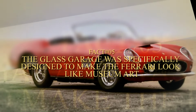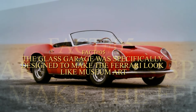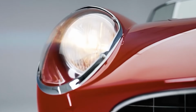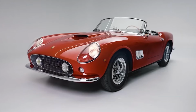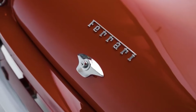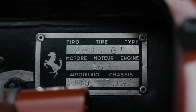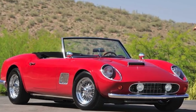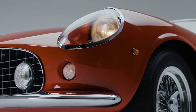Number 5. The glass garage was specifically designed to make the Ferrari look like a museum piece. But here's where production design genius emerged. Production designer John Corso deliberately created Cameron's garage as a sterile gallery space, rather than a functional storage area, using floor-to-ceiling windows, stark concrete floors, and dramatic uplighting to present the Ferrari as an untouchable art installation.